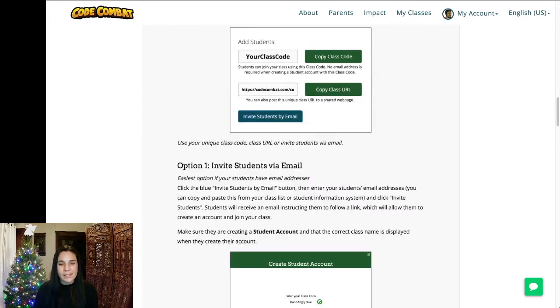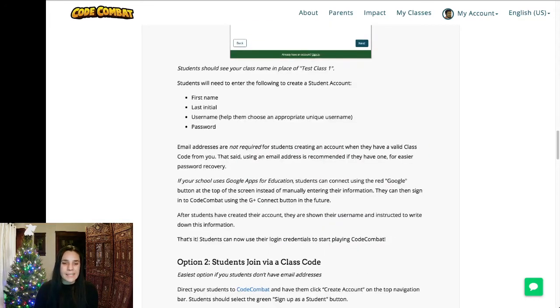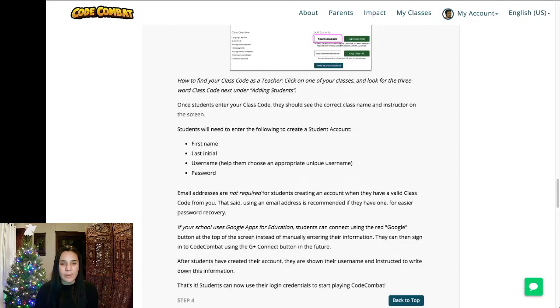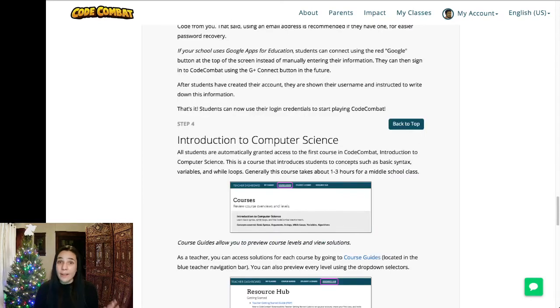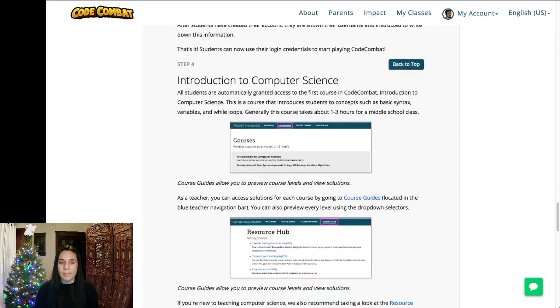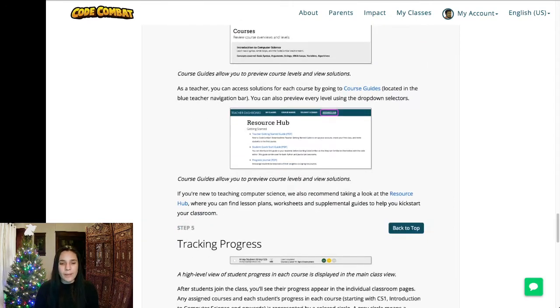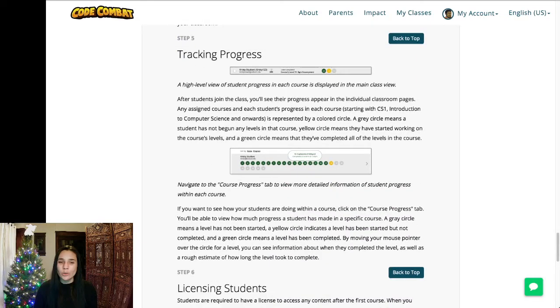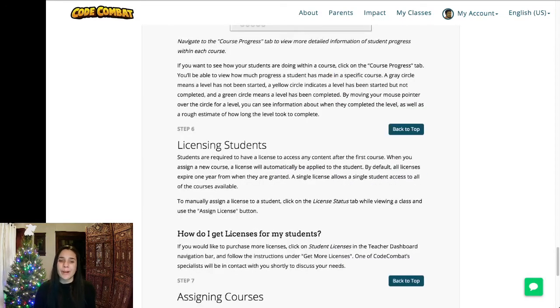Adding students, awesome. Easy. And yeah, they can join with their class code. You can even give them a link that they can click on, and they're going to set up their own username and password. You can help them reset, but you do not necessarily know what their password is.